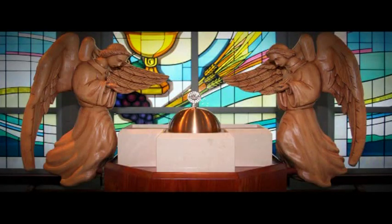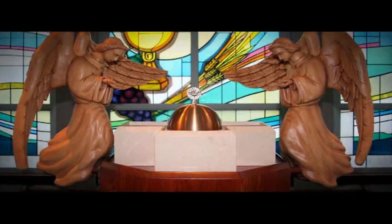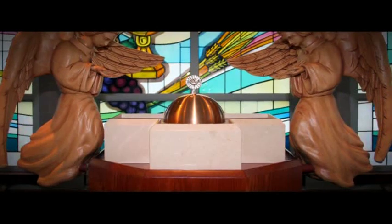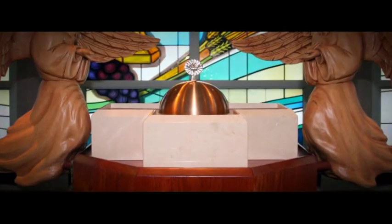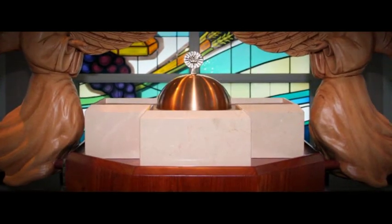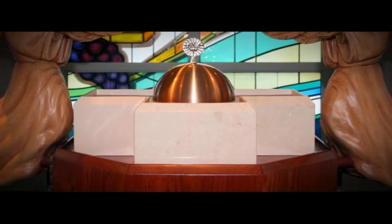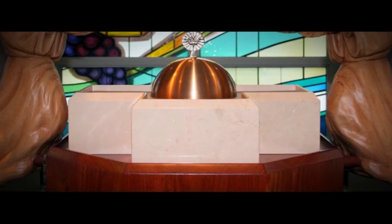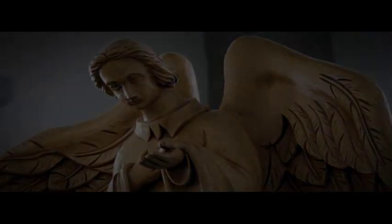With its side poles, the tabernacle was designed to represent the Ark of the Covenant. The Ark of the Covenant is also a Marian symbol, as Mary represents the Ark of the New Covenant as Mother of Jesus. The octagon shape of the tabernacle relates to the altar and is made of Brazilian cherry on a base of the same crema marfil marble that is seen throughout the other sacramental pieces. Hand-carved angels wrap around the tabernacle in love and protection.